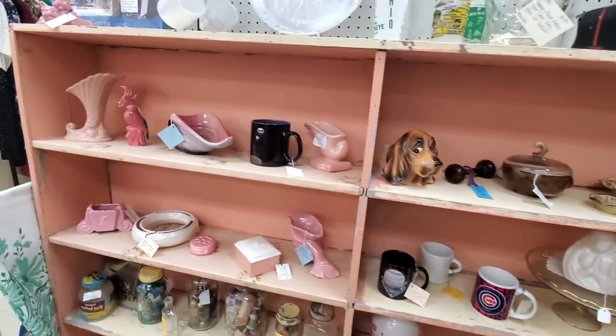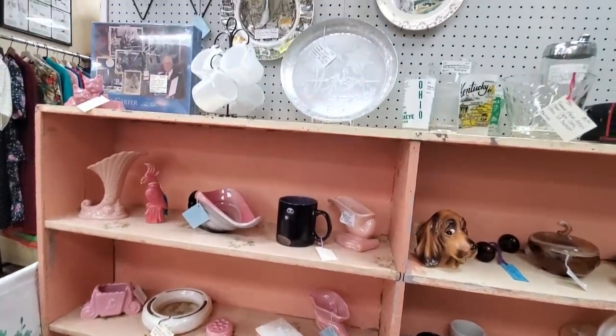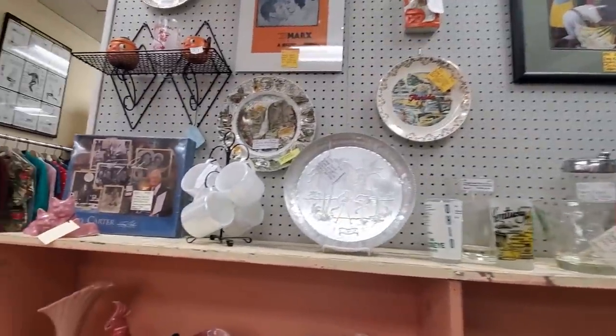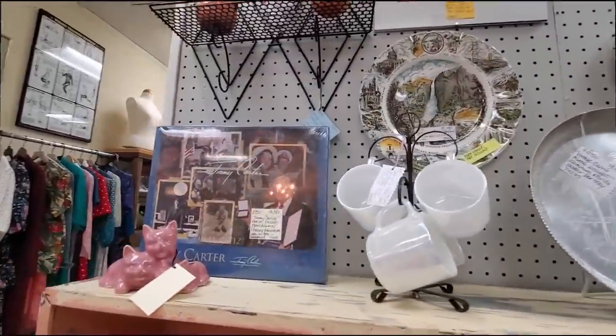I'm gonna continue walking around to check out the other booths, and if I don't end up getting a whole heck of a lot more, then I may just do it.